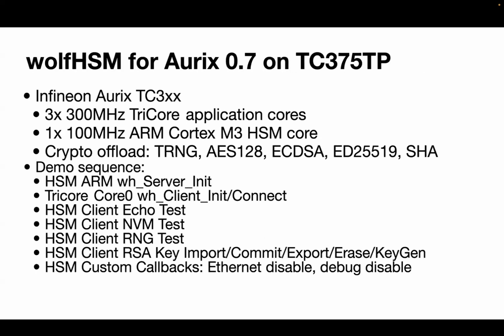This is a second demo I've got. This is on a slightly different board. This is on a TC375 Dev Kit Lite. So it's a small, about $100 board that you can get out of DigiKey today. This has 3 application cores, so it's one extra core that you've got access to. But in this case, we're going to run a different set of tests.